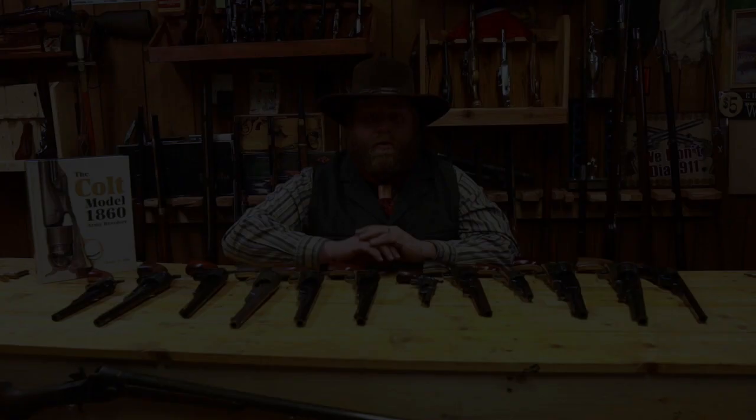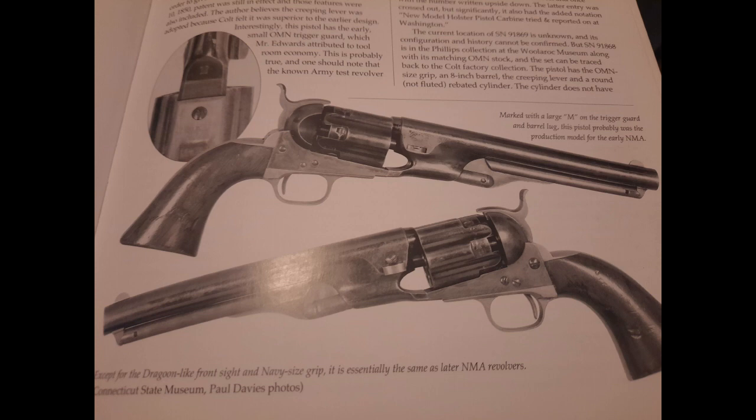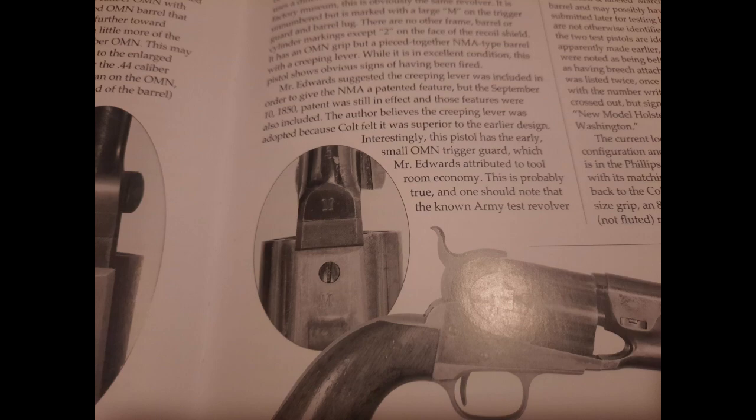So in January of 1860, Colt would come out with this pistol, what we call today the Model M. Now if you look at this pistol, you'll notice that it has a cobbled together looking rootless loading lever and a Navy size grip. It also has a rounded instead of octagonal barrel, and there are a few reasons for that. One, it saves weight, and two, it's just plain easier to manufacture. It is much easier to polish a round barrel than all the flats that are on an octagon barrel, therefore making it cheaper and lighter.